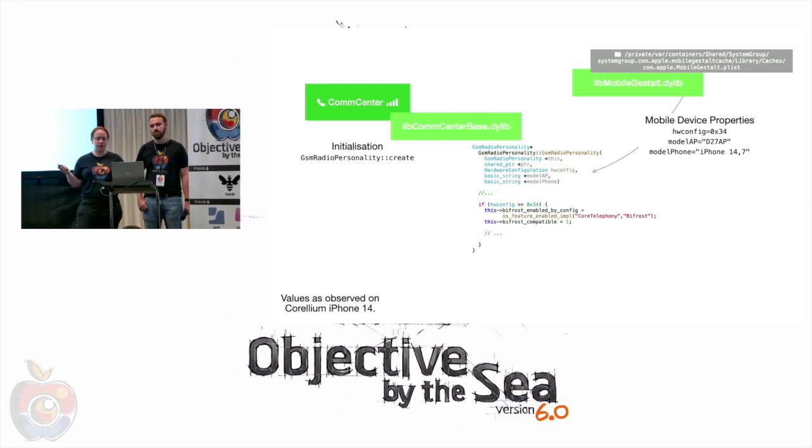Then there is a second thing. If we make it into this switch case, it's a really, really long switch case that I didn't print there, which initializes the whole personality with every single sub-feature that the modem supports. But then there's this switch case where it says, hey, does CommCenter have bfrost enabled? Whatever that is. And then there is a libsystem feature flag dylib where you would get this from.